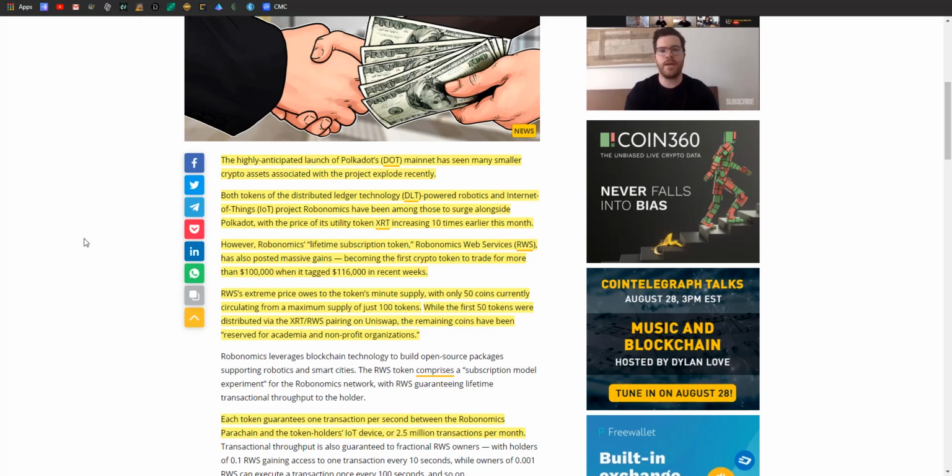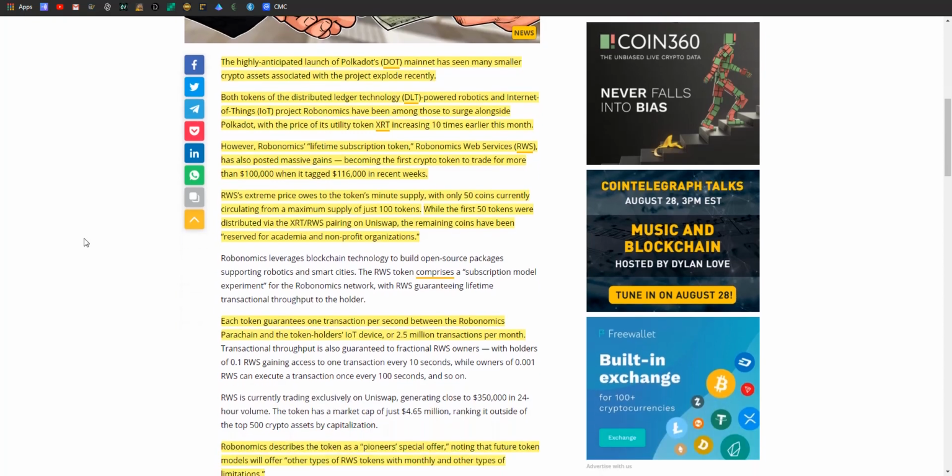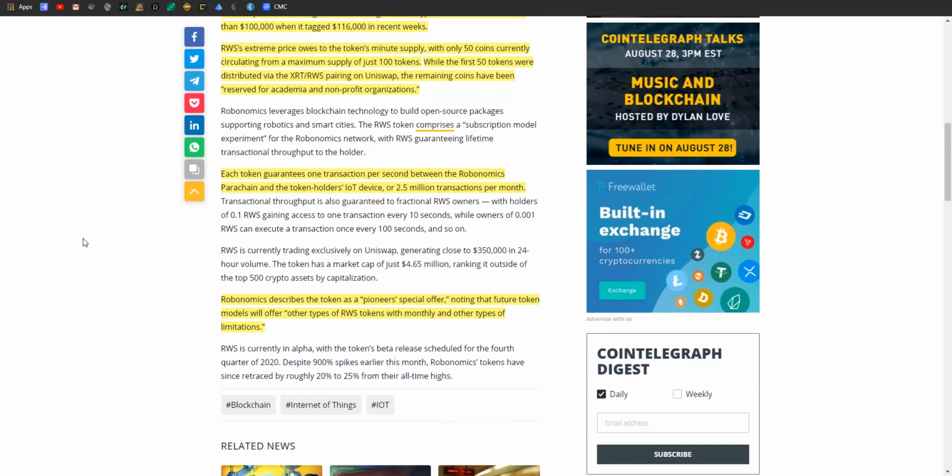Each of these tokens guarantees one transaction per second between the Robonomics parachain and the token holder's Internet of Things device, or about 2.5 million transactions a month. So more than what the average human being will ever need, quite honestly, but that is a pretty enterprise level, business ready Internet of Things, blockchain subscription based thingy bob. I don't know. If it's got actual use cases, that's a pretty good thing to have.